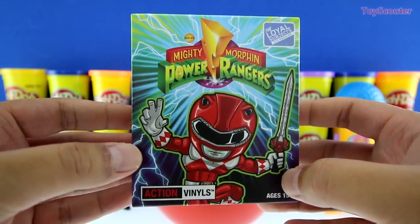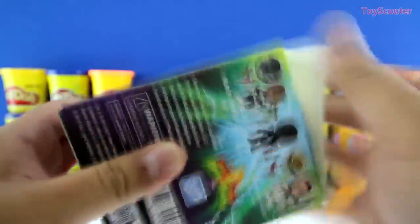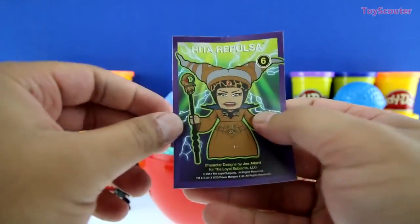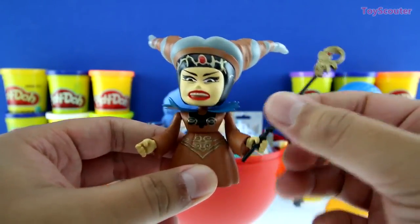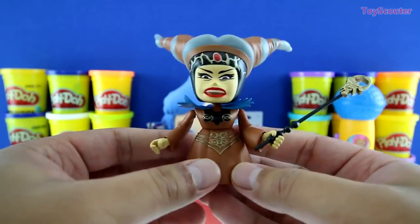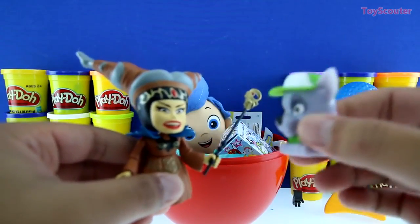Nice! We got a Mighty Morphin Power Rangers blind box. In here are all the figures we can get, guys. Here's the checklist. And we got Rita Repulsa. Oh no! Here she is. And she's one of the main villains in Power Rangers. She has a staff, a crazy looking witch hat, and a brown robe. Watch out, guys. I'll save you.